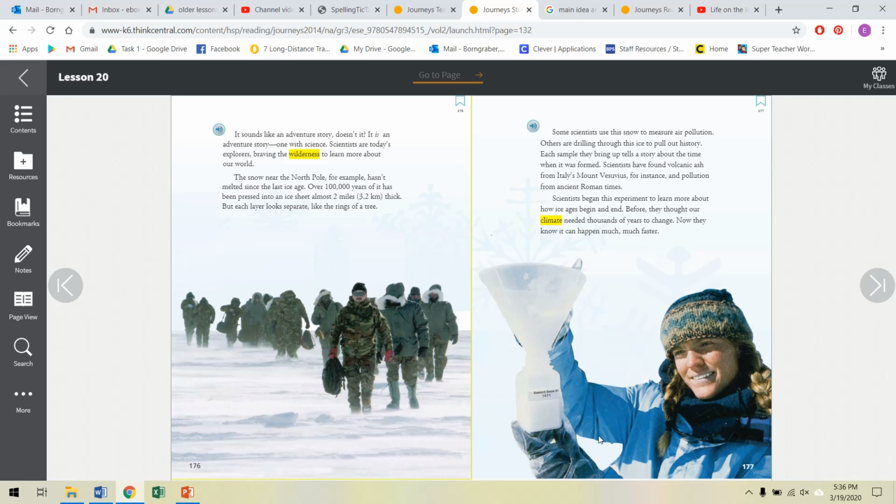So she has some snow here, and it says that they drill through the ice. So every time they drill, they cut through the ice, they find things that remained or things that were left over from different times, and it tells them about what happened on the planet.